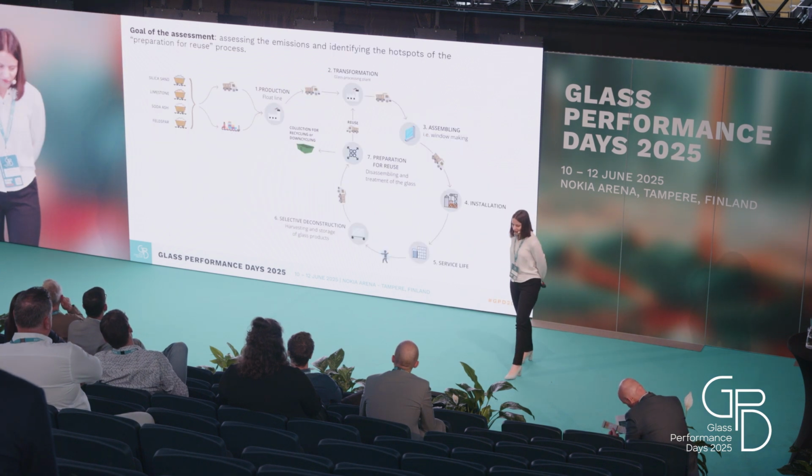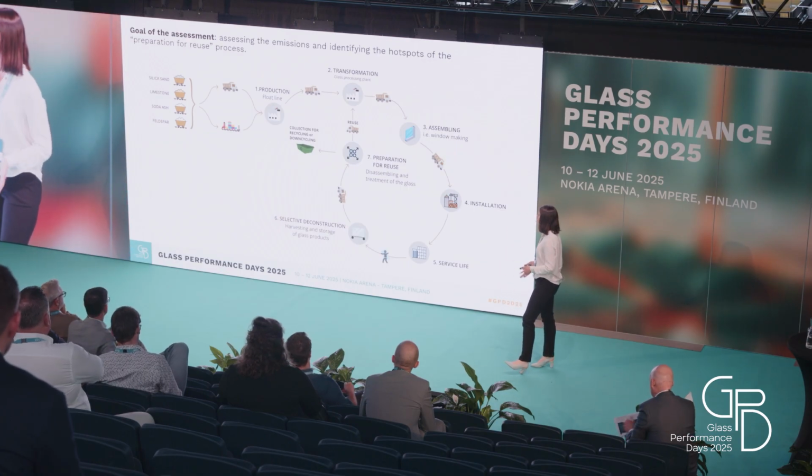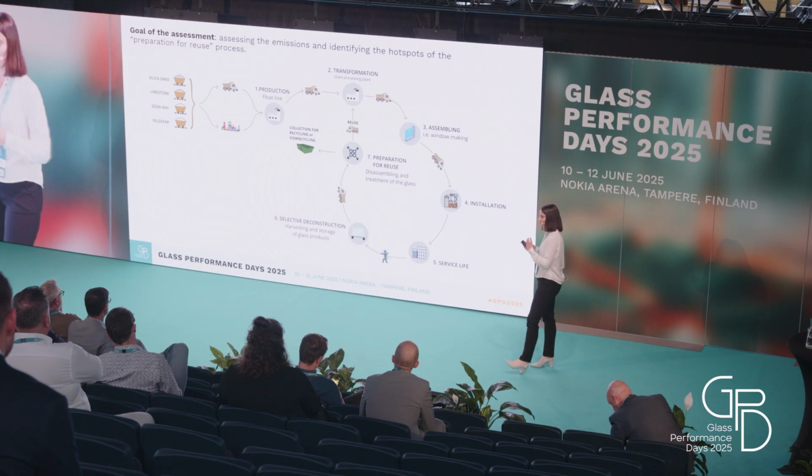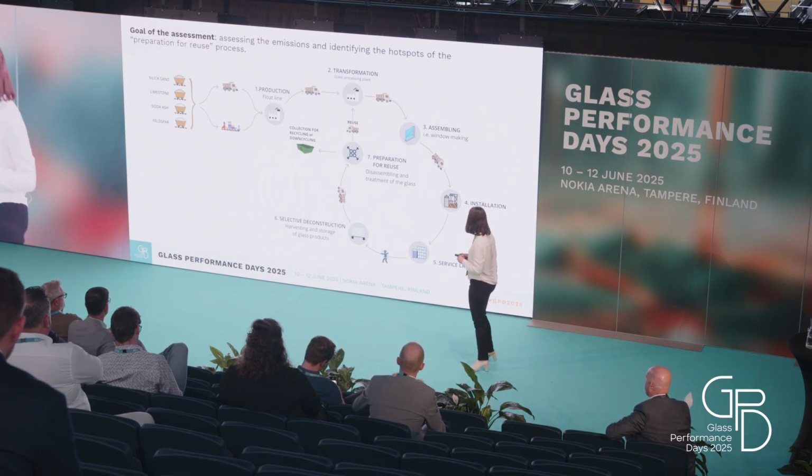So the goal of my assessment is to assess the emissions of the reuse process and identify the hotspots of this process, so where we need to look to decrease the environmental impacts.